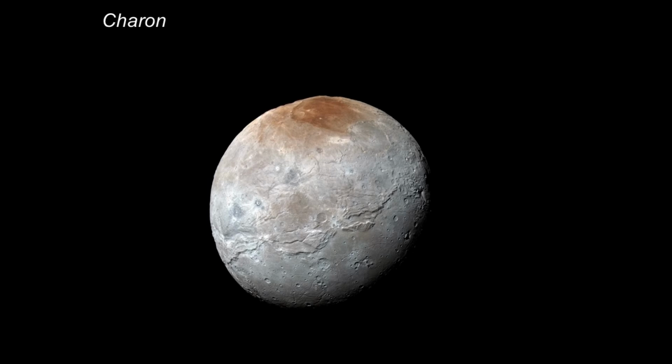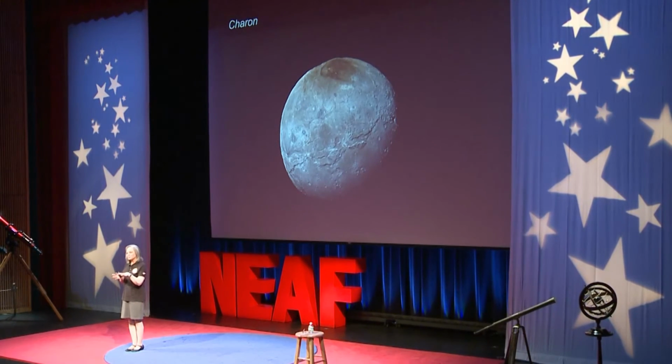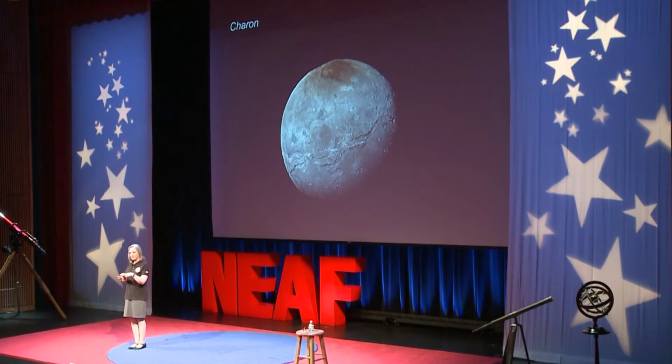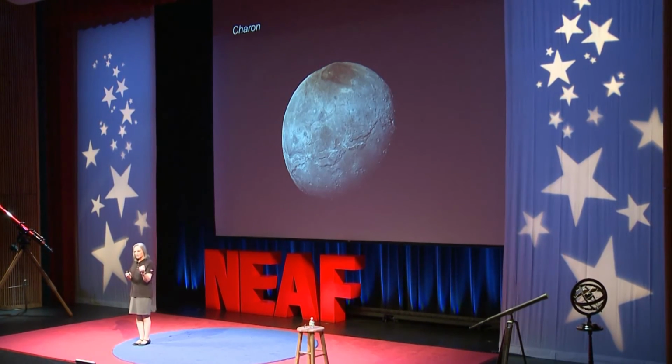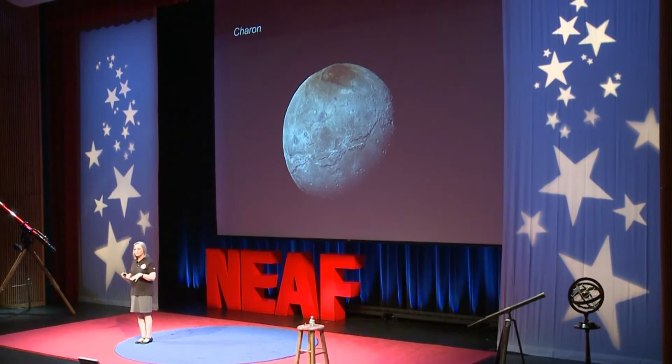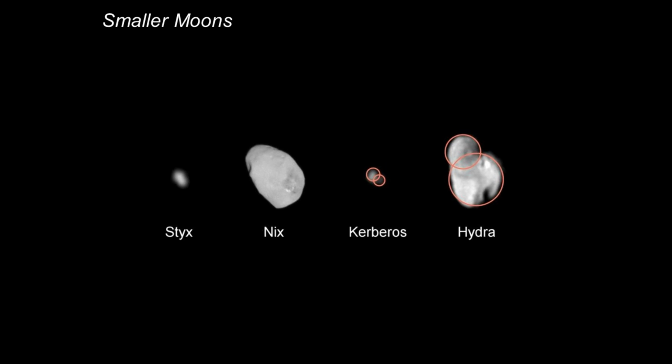If you heard Dr. Stern talk yesterday, you know that the crevice or canyon across Charon is believed to be the result of an underground ocean early in its life, that as the moon cooled, it expanded when it froze and created this crack or chasm across. The red part on the top is believed to be some sort of transfer mechanism from Pluto over to Charon, but because Charon has no atmosphere, it gets stuck there. It's called tholins. The moons, very odd little moons.